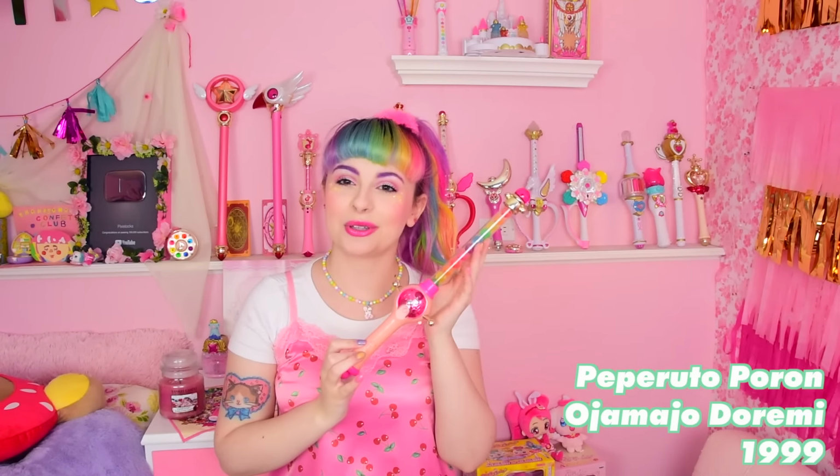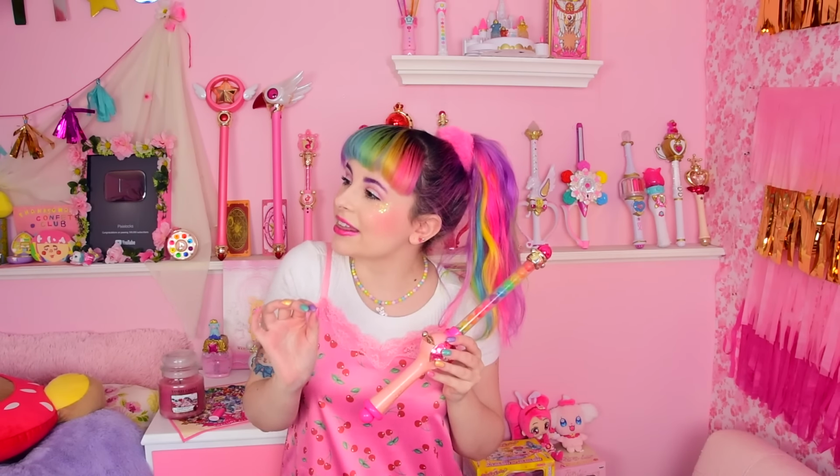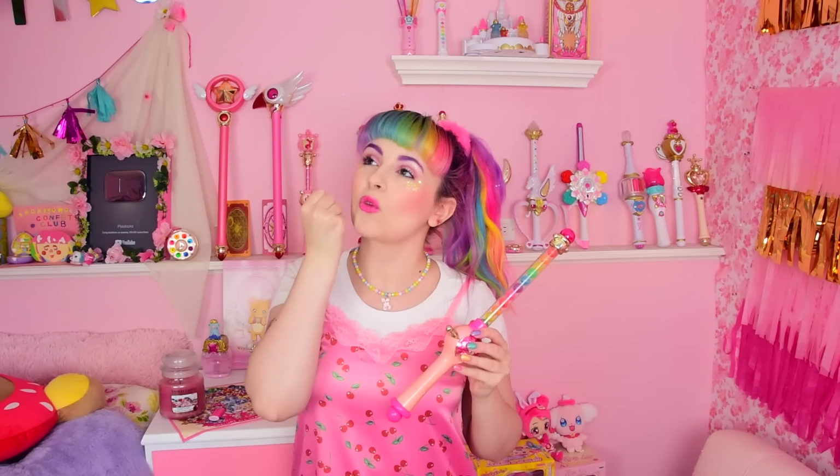This is the Peperito Poron from Ojamajo Doremi, the first season. Ojamajo Doremi is my all-time favorite magical girl anime. Pretty much tied with Precure, but I think I can safely say that Doremi, she's my girl. So this is the Peperito Poron. It is Doremi's wand from the first season.